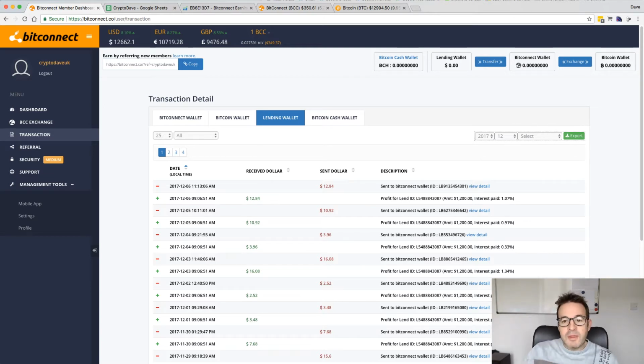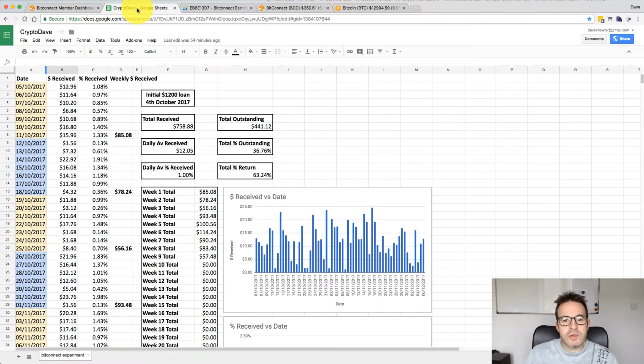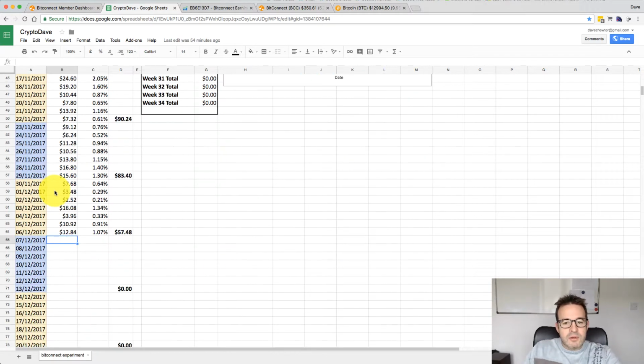But anyway, this is my lending wallet received amounts for this week. If we jump over to the Google Sheet spreadsheet, we can have a look. We scroll down. So this is the last week here. We made $57.48. That worked out as an average of just under 0.7%.